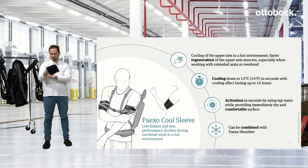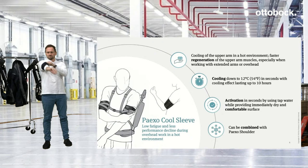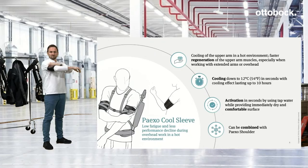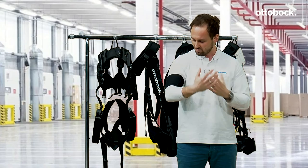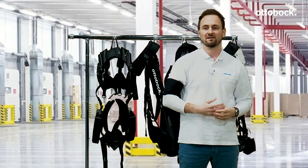It works quite easily. You bring it in contact with water, that could be just tap water. Then you basically create a cool surface that feels very, very dry right away after making it wet. So it's a comfortable, dry feeling, and within only seconds, the average temperature, when you put it on your upper arm, is dropping by about 12 degrees Celsius, or about 54 degrees Fahrenheit. At the same time, like I said, it doesn't really feel like something wet, but more like a dry cooling effect. It lasts for up to 10 hours, and after that, you would go back and add some water to it.